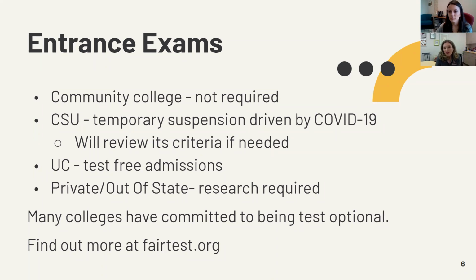We don't know yet what they're going to do long term. And some people are asking about that. We don't know. And so we're watching closely, just like you probably are. This verbiage is from their website that they are going to be basically looking at test availability. And if tests continue to be canceled in the state of California, they're the most accessible university system for California students, so they're going to be very sensitive to that. So if tests aren't available, they're not going to hold students to that. I would have a hard time believing they're going to make that a requirement if students aren't able to test.